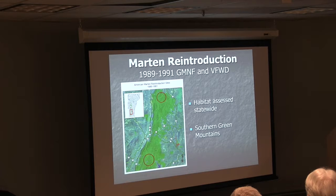One of the core functions of this recovery plan was a reintroduction, just like we did with these other species before them. So the first part of that was to assess the habitat statewide to figure out where it made sense to reintroduce them. There's a lot of time and effort and money and risk for the individual animals that you're taking out of their native range and putting into some foreign place. So you really have to do your due diligence to make sure you've crossed all your T's and dotted your I's so that you get the best possible results. So we assessed the whole state, and it's no coincidence that southern Vermont became obvious rapidly as one of the better places to do a reintroduction.